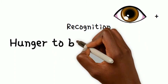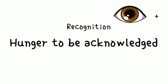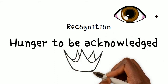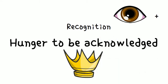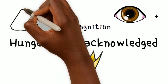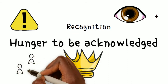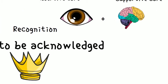And we might see this in the child through their hunger to be acknowledged. And what I mean by the hunger to be acknowledged, it's the desire to be seen as valuable, to be seen as important, to be seen as worth it. It's creating such an impact on those around them that they are worth noticing. They're worth being seen. They're worth people stopping and really giving time and attention to the individual.